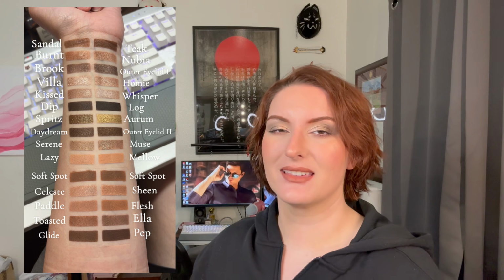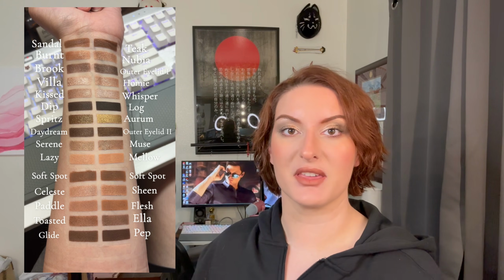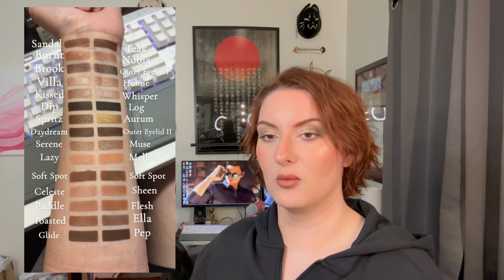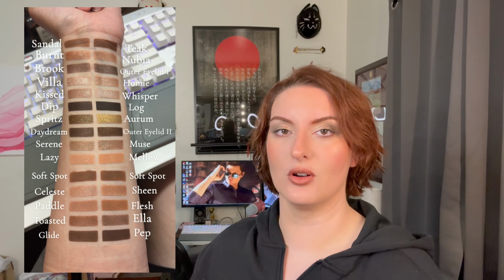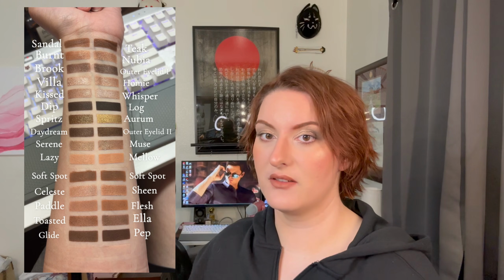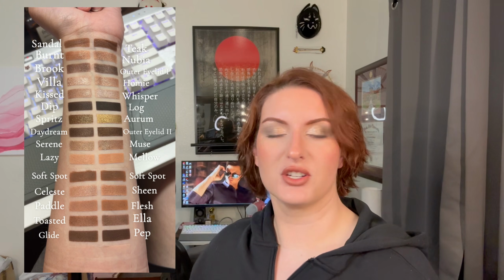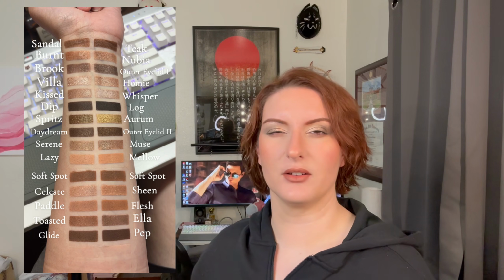I compared that to Teak from the Natasha Denona Gold palette. Sandal is a cream matte, but otherwise they're pretty similar. Next up is Burnt. I compared that to the shade Nubia from the Natasha Denona Gold palette, which, I mean, Nubia is more gold. What a shocker. Next up is Brook, which I compared to Outer Eyelid 1 from the Natasha Denona Glam palette. Brook is more glittery. Next up is Villa. I compared that to Homie from the Natasha Denona I Need a Warm palette. Villa is a more traditional shimmer shadow, but the tones are still there.